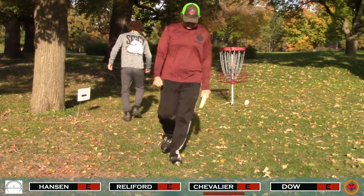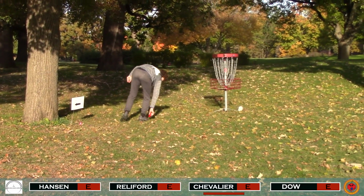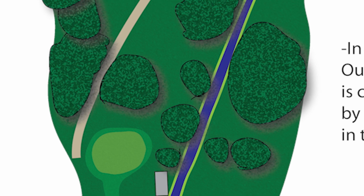And here's Adrian. The tap-in par. I think I said he was trying to save his par earlier, but it was for birdie that he almost threw in, which would have been amazing with an OB stroke. We move on to hole 2.